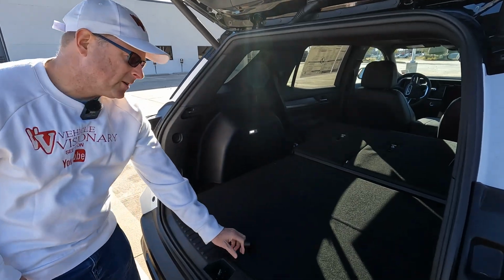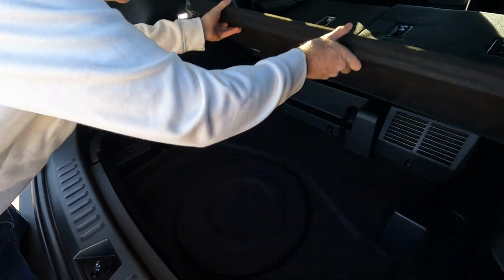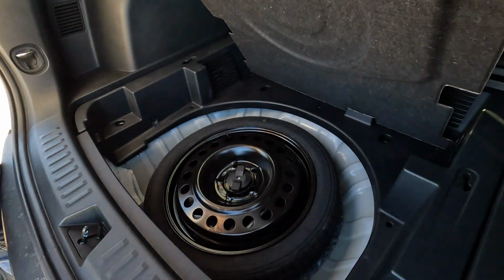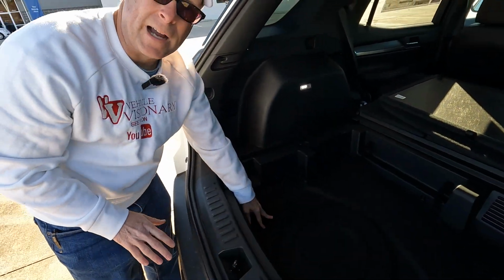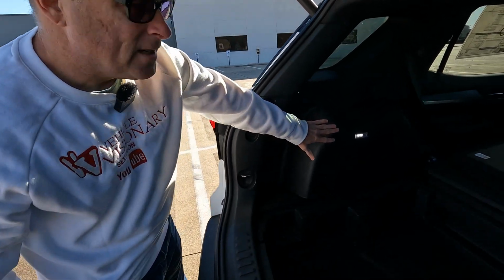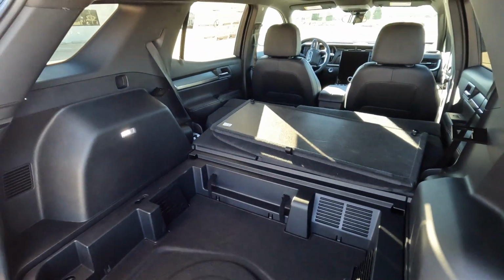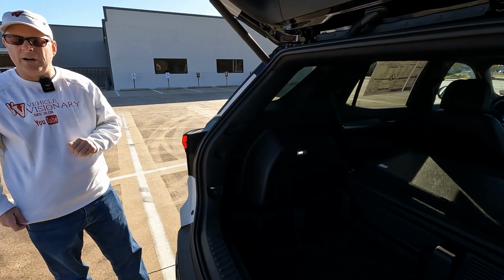And in case you're curious, you can easily get this floor out of the way, and like that. We'll get that completely out of the way, because if you need to gain access to your spare tire, that makes it a whole lot easier. One of those things that definitely brings peace of mind for everybody, knowing that you have a spare tire here. We do have some nice LED lighting here in the rear as far as your cargo area goes. Quite a bit of space, but the main thing I know a lot of you want to know about is the interior. Let's hop inside and we'll talk about the back seat.